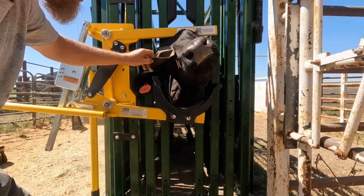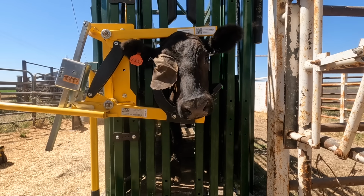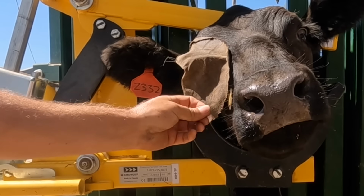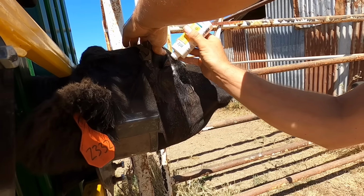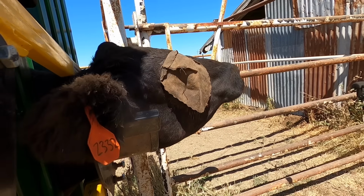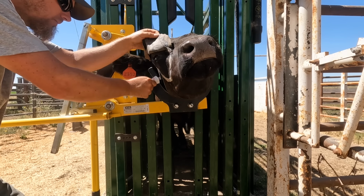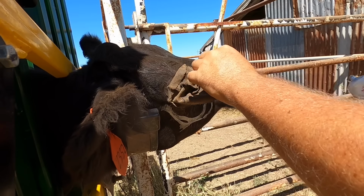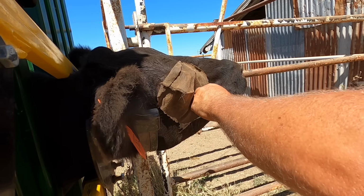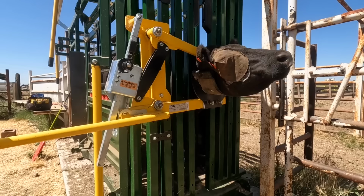He actually looks a lot better. So we will go ahead and re-glue that patch because it's starting to come off. Get some hay stuck in there too. Get you some fresh glue and then you'll be done. That ought to stay.